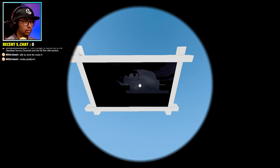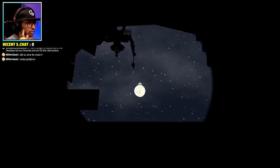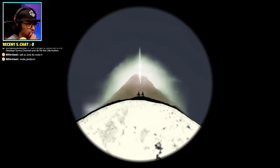Oh, a telescope. They are pointing towards the Journey game, because both the games released in the same year, 2012. This is a small Easter egg. Nice.